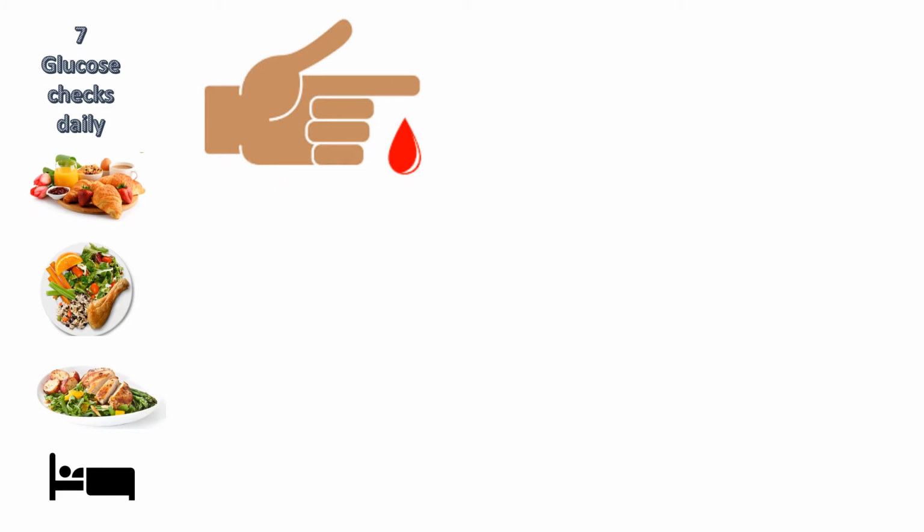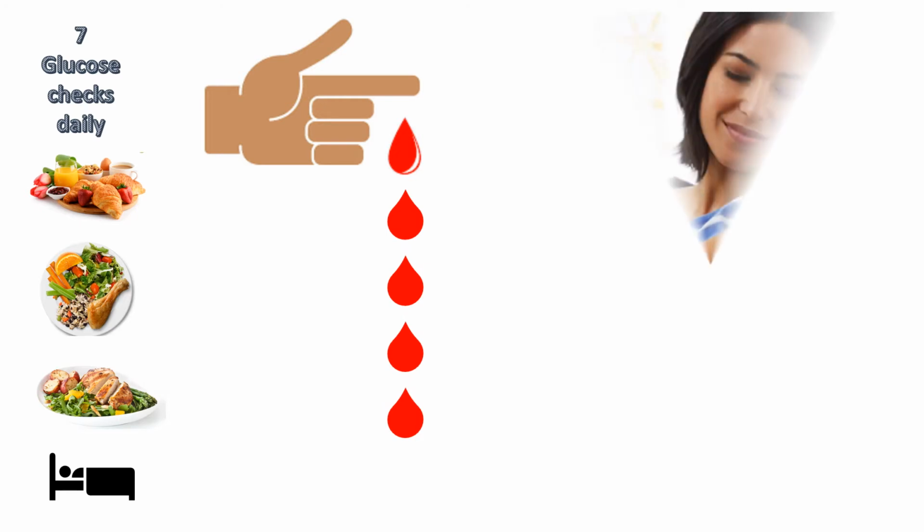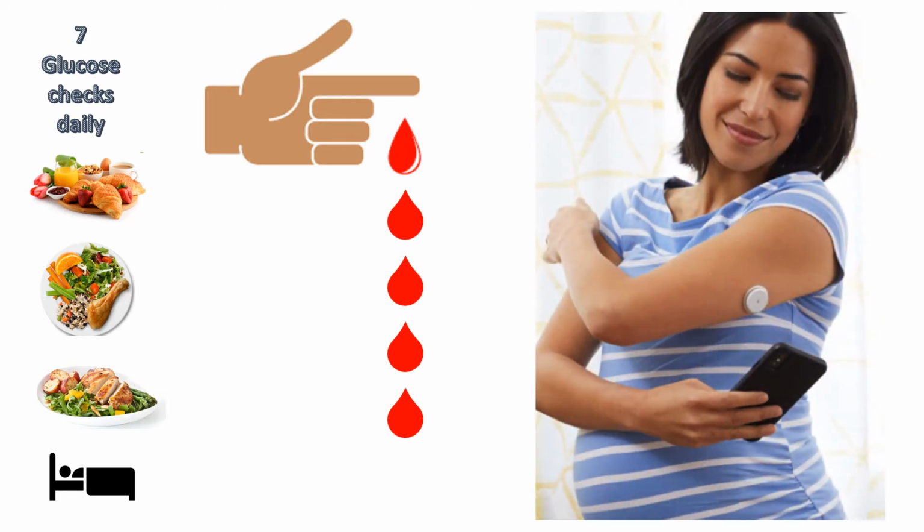One of the ways of testing your glucose is to do a finger prick test and start monitoring your glucose in a diary. Another method is to start using your mobile with a sensor called Freestyle Libre.